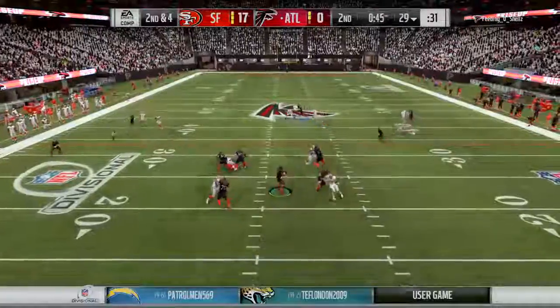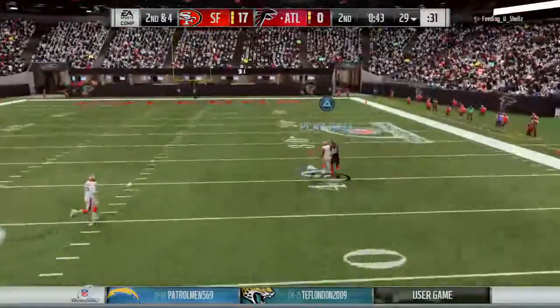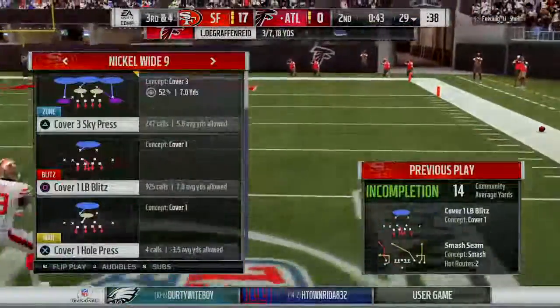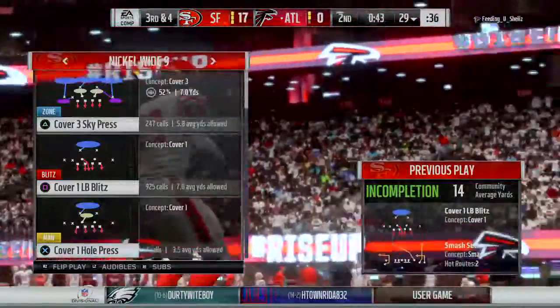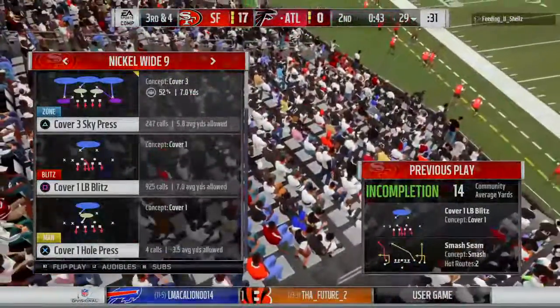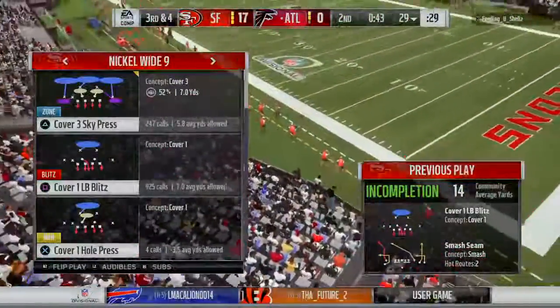Now a shotgun snap as they'll look to throw. He sets to fire deep. And they went for a big play through the air on second down. Couldn't connect. Now it's third. Well, partner, they're not content to run this one out as we head towards the half, trying to hit a big chunk play right there and add to their score.